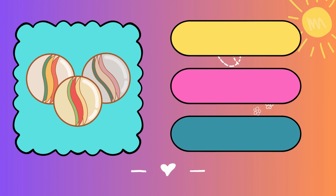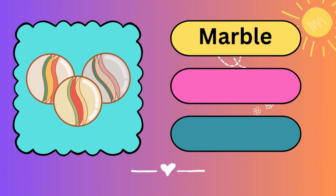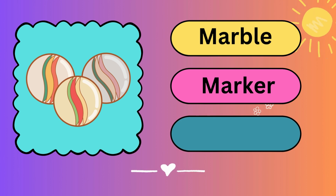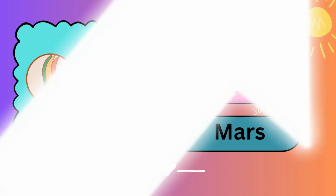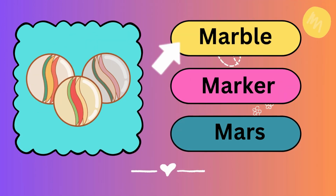How about this one? Is it a marble, a marker, or a Mars? What is this thing? What kind of ball is this? Yeah, it's a marble.